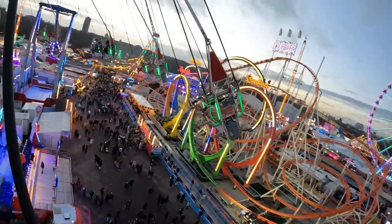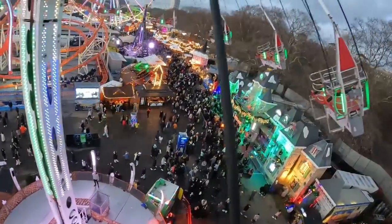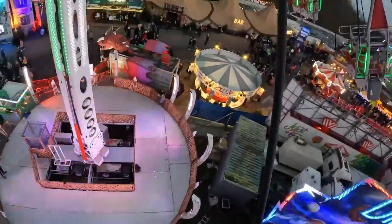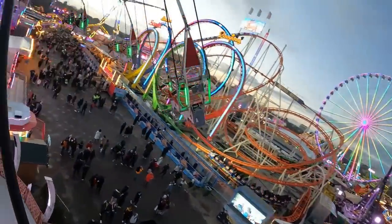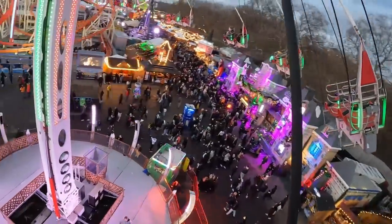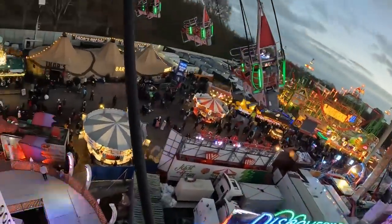Beautiful. I wouldn't say it rides very different to a normal Starflyer, but it's just interesting, you know. So we're gonna have to give it a go, not having a seat next to you. You're a bit more exposed, I guess, on this, if you're scared of heights a little bit. Got Discovery just there as well. I gave that a go when we came here just over a month ago to check out the vlog.